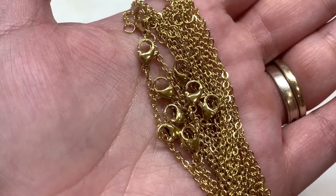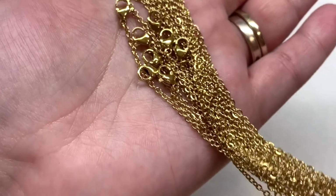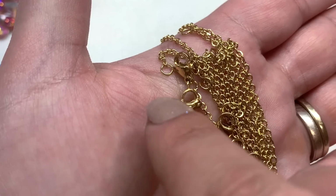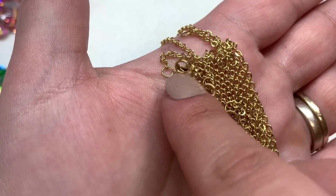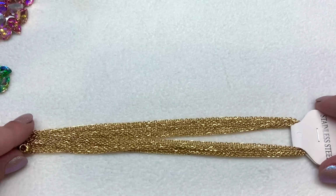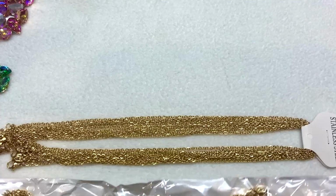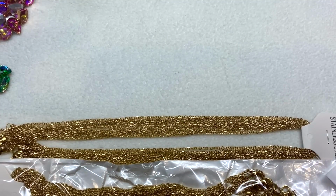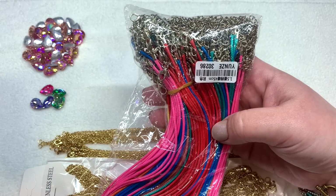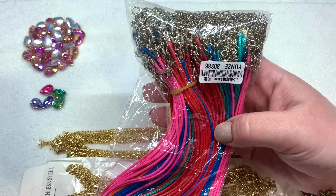And there you can see on the end how they have the lobster clasps already in place on one side, and then there is a ring on the other. So it makes it really easy to just put on a pendant and have an instant necklace. And then speaking of instant necklaces and pendants, my next 3 items are similar to that too.